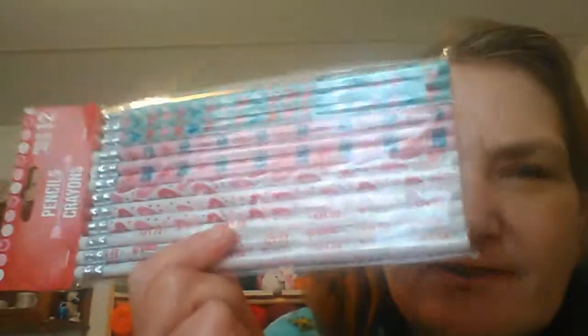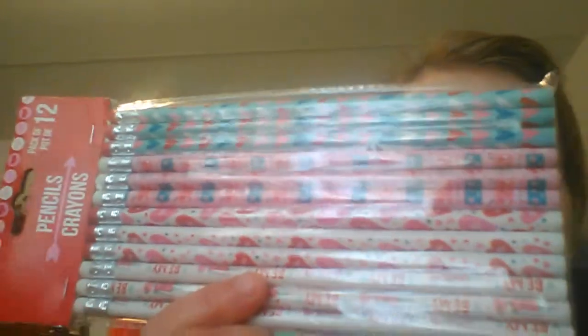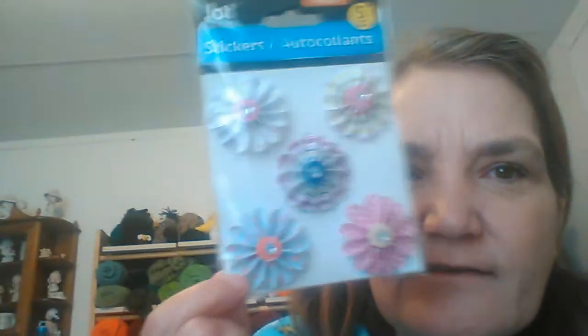And some Valentine pencils. The theme this year at the Dollar Tree is a robot. Excuse me, I can't talk. And I'm not really that thrilled with it, but the rest of the pencils are cute. I found these stickers. I thought these were totally awesome.